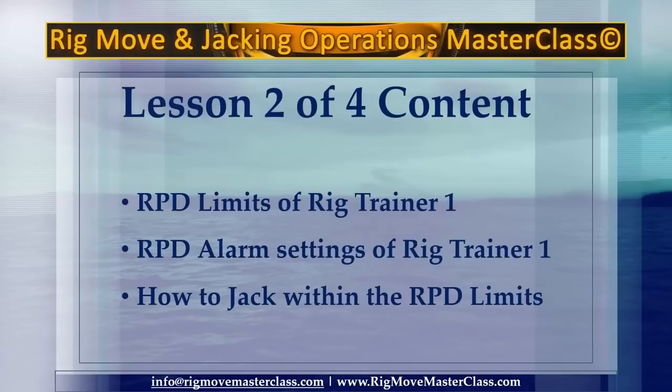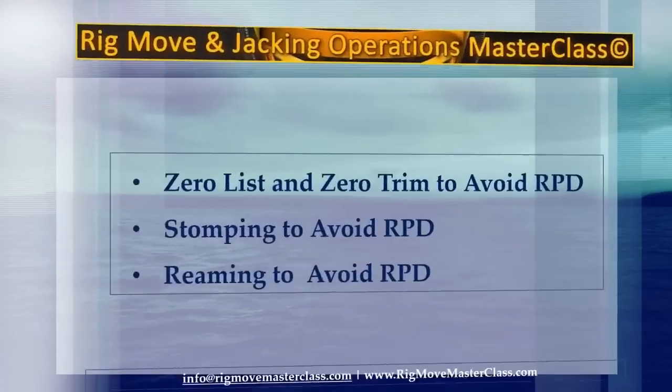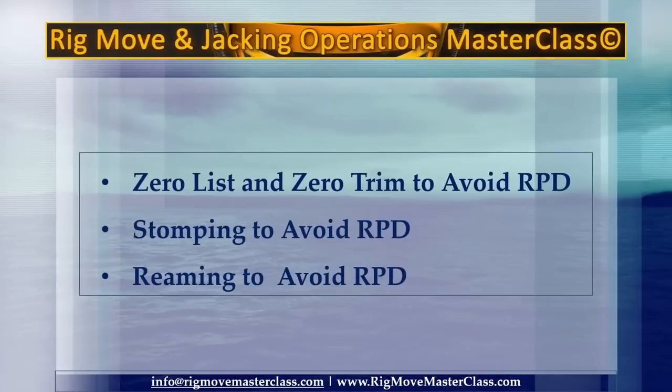Content of lesson number 2 of 4. RPD limits of Rig Trainer 1. RPD alarm settings of Rig Trainer 1. How to jack within the RPD limits. Zero list and zero trim, to avoid RPD. Stomping, to avoid RPD. Reaming, to avoid RPD.